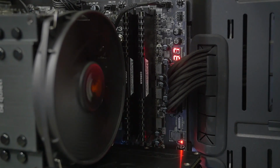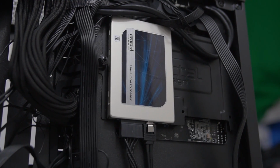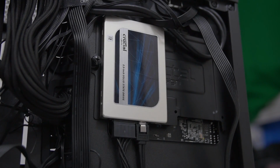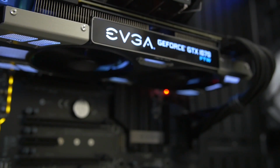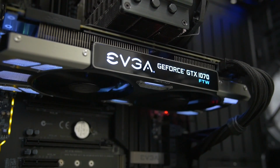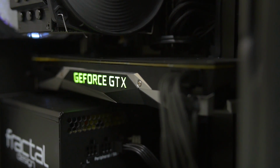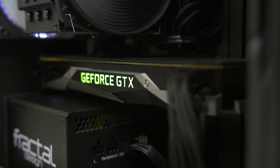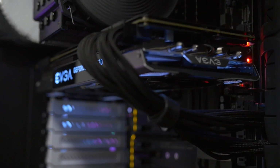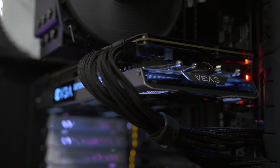The boards were paired with 8 gigs of Corsair LPX DDR4 at 3200 and powered by a Fractal Design Integra 750-watt PSU. Windows 10 and all applications were run from this 1TB Crucial MX200 SSD, and lastly for graphics we have the EVGA GTX 1070 for the Win Edition to represent our non-blower subject, and a GTX 1070 Founders Edition for our blower card. To better spot any thermal constraints, both GPUs were overclocked to the same core clock frequency of around 2 GHz, though we'll see that number vary a bit with different thermal conditions.